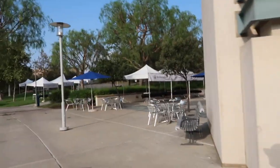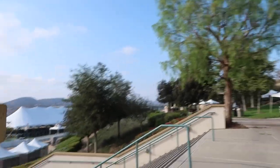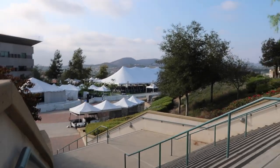This is one of the nicer views of the campus. Ooh, I hear music. I don't know if we're allowed on here right now because of all the beer stuff. This makes me so happy. The campus is so different with all this going on.